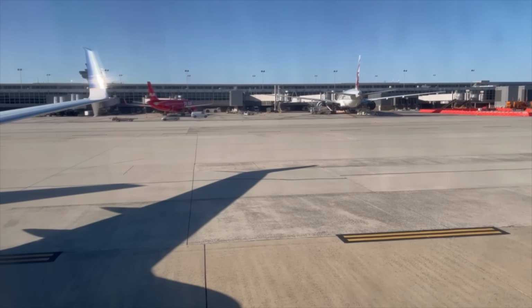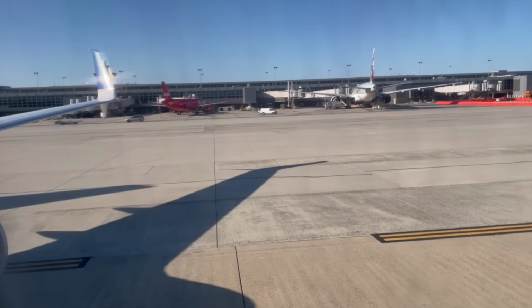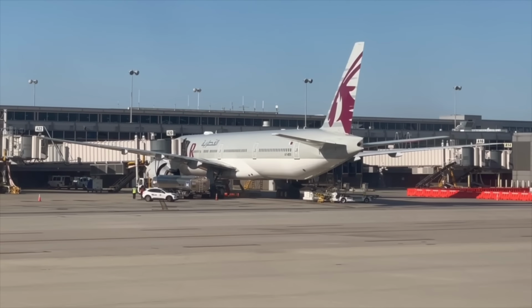These two aircraft are headed to Reykjavik and Doha tonight. Where would you rather go? Iceland is very high on my bucket list, but so is a flight on Qatar's stunning 777-300ER. I can't pick.